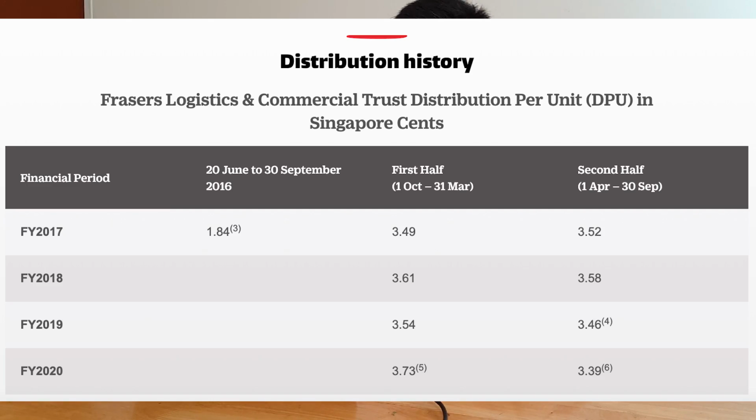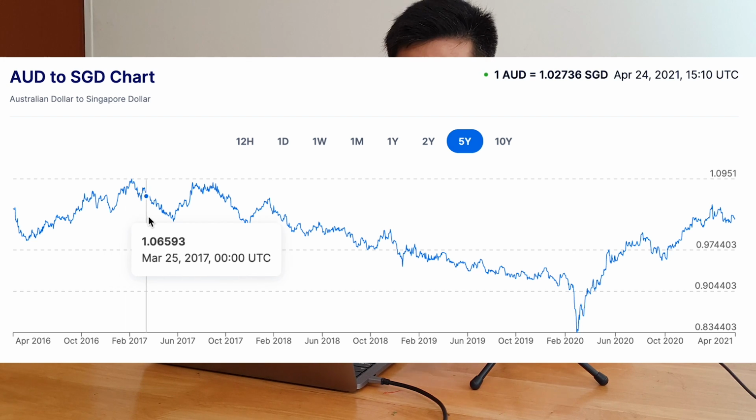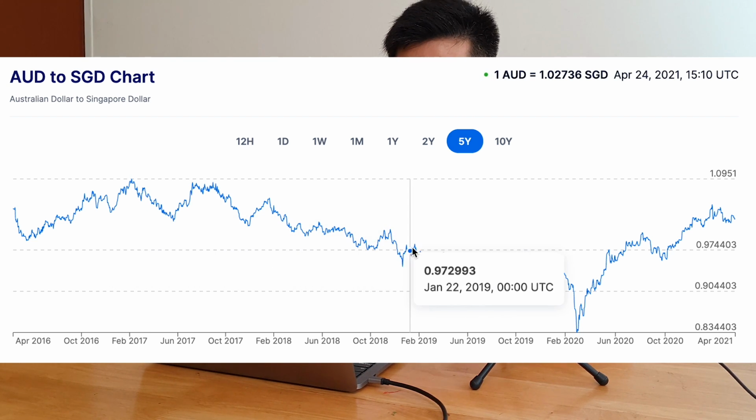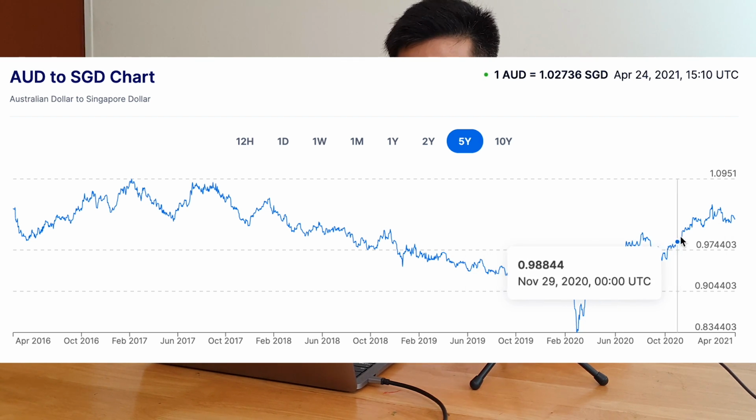$1.47. If I were to pull in the historical distributions of FLCT, you can see that the dividends are actually fluctuating quarter on quarter or even year on year because of the fluctuating AUD depreciation, which has not been in their favor for the last few years. But recently the currency of AUD has been slowly growing and being more stable, and that brings a more consistent and growing dividend for FLCT.